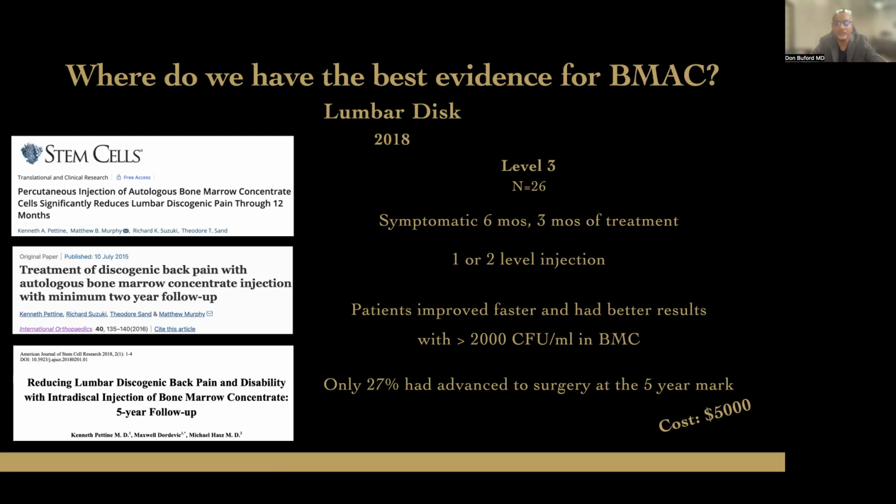The other thing is that all of the patients that entered this study had been told that they were candidates for discectomy. And yet at the end of 5 years, from a single BMAC injection into the disc, only 1 out of 4 had advanced to surgery at the 5-year mark. And so this is a disease modifying intervention in this example, and is one of the areas where BMAC really makes good sense.